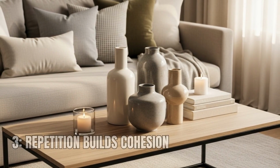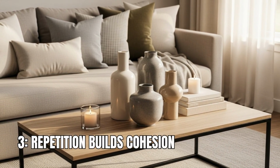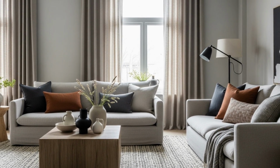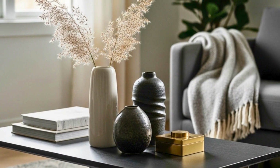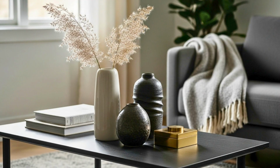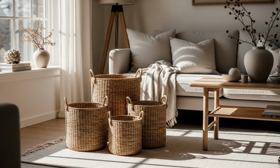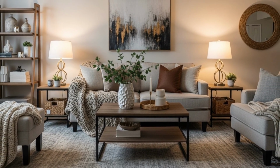Here's a secret: designers love repetition. Using the same texture, shape, or material in multiple places ties everything together. For example, styling in groups of 3 instantly feels high-end. A tall vase, a medium one, and a smaller one together create rhythm. Or think about woven baskets of different heights in one corner, functional and beautiful. Repetition is what makes spaces feel cohesive and thoughtfully styled.